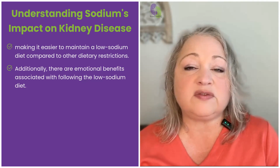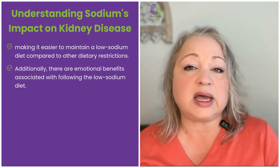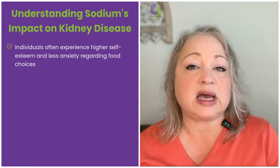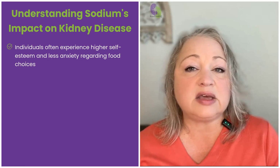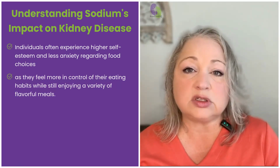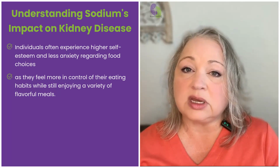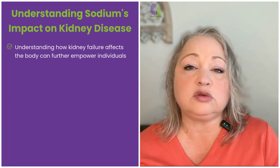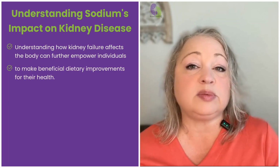Additionally, there are emotional benefits associated with following a low sodium diet. Individuals often experience higher self-esteem and less anxiety regarding food choices as they feel more in control of their eating habits while still enjoying a variety of flavorful meals. Understanding how kidney failure affects the body can further empower individuals to make beneficial dietary improvements for their health.